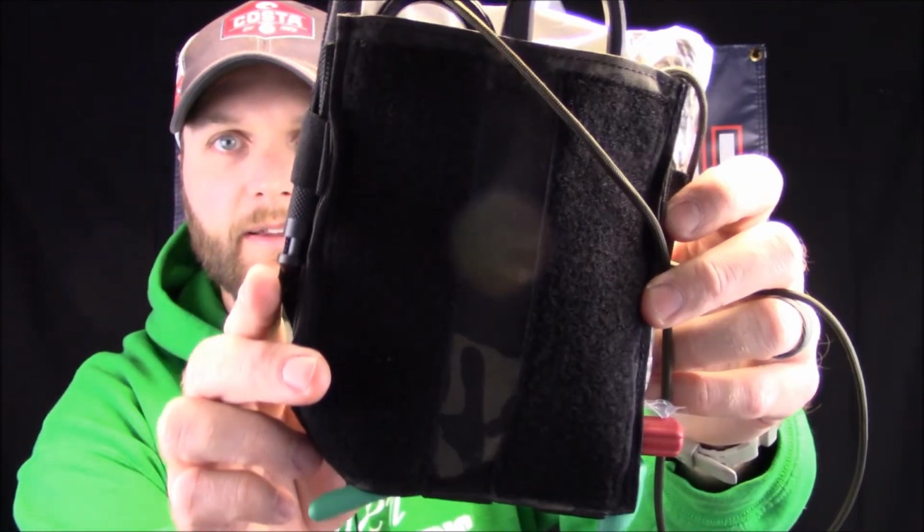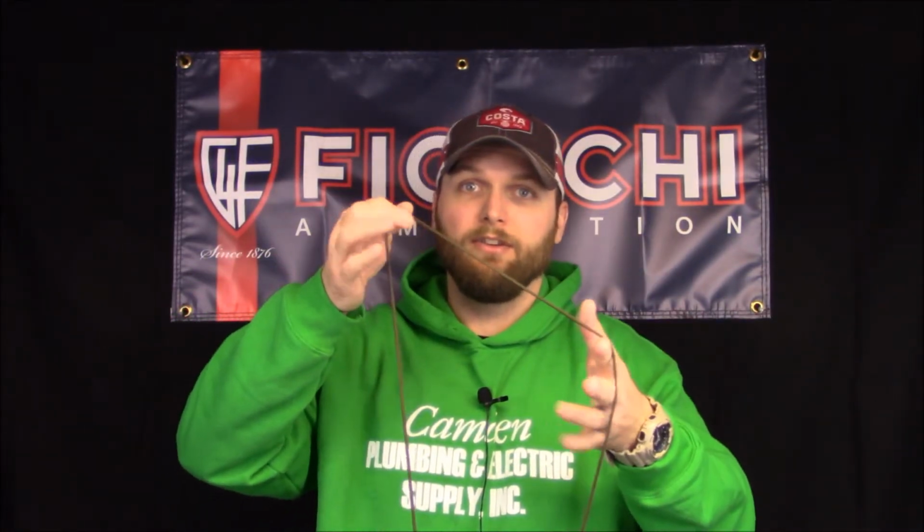You might not be able to see it very well, it's in Multicam Black, which I think is a really cool pattern. And it's got this long piece of paracord attached to it. What that's meant to do is you can grab it, throw it around your neck, and wear it like that, and it kind of just hangs down like an ID badge carrier. Or if you have to walk a distance, you can sling it just like a pack, and now you have a lightweight trauma kit that you can swing around and grab your stuff out and use as you need to.